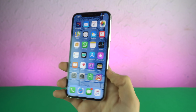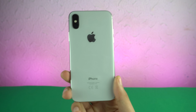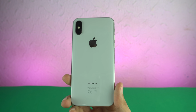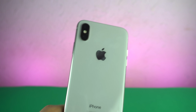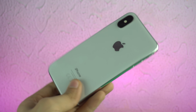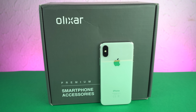So the build quality of the iPhone 10 feels incredible, and it has such a powerful effect on people. If you're using the iPhone 10 in public, this phone catches so much attention. For me, the design is absolute 10 by 10. I just love how it looks. And because it's beautiful and made of glass, it is actually slippery. So it is best advised to use a case or a protector on your iPhone 10.